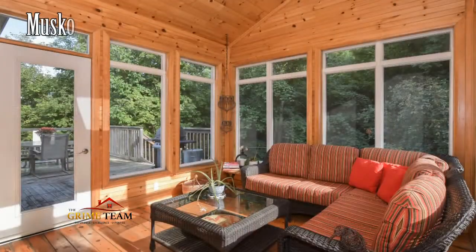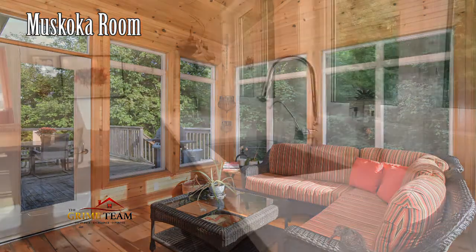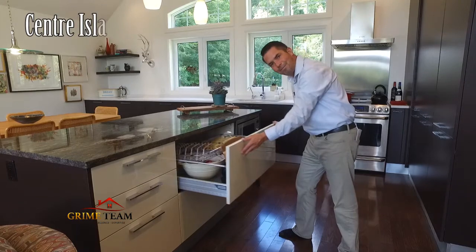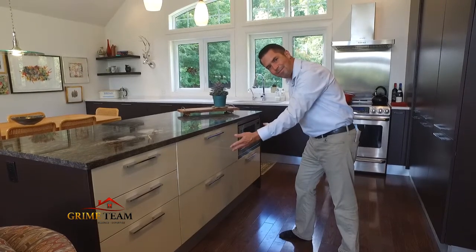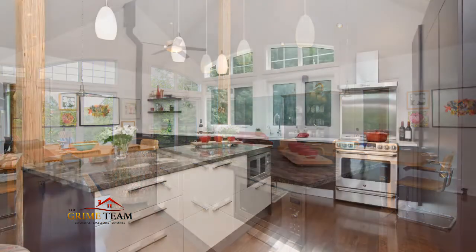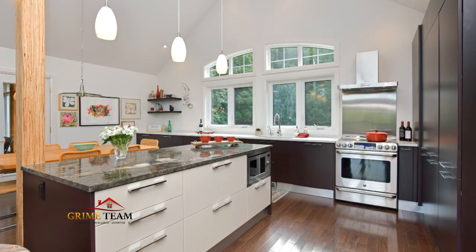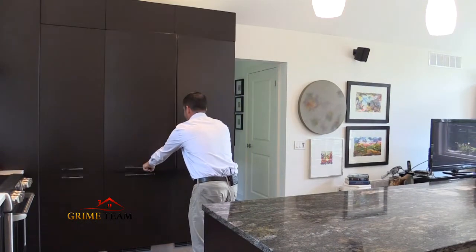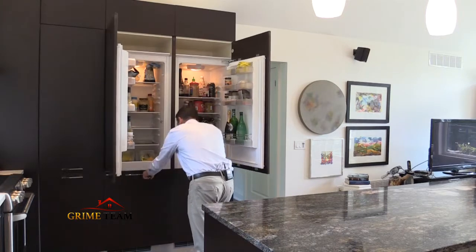The screened-in Muskoka room I mentioned before is off the dining area, and one cannot help but notice the custom Scavolini kitchen. The large center island features granite counters, pot drawers, and built-in microwave. The rest of the kitchen boasts Caesarstone counters, a stainless steel gas range, and plenty more well-thought-out cupboard space. Where's the fridge, you ask? Check out this cool hidden custom fridge and freezer combo.